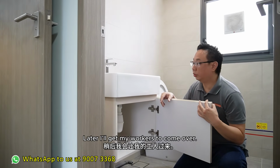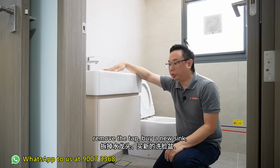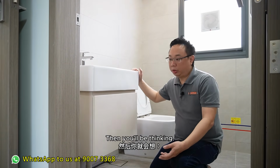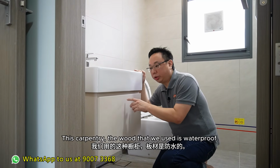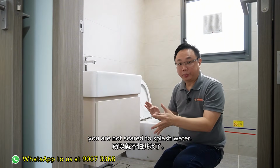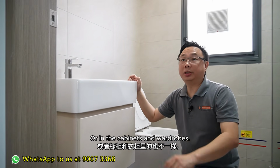Later I get my workers to come over. Then with that, you don't have to remove your sink, remove the tap, buy a new sink, and make a cabinet and things like that. No need. You just build a carpentry over it. Then you'll be thinking, what about water splashes? Okay, this carpentry, the wood that we use, is waterproof. So because it's waterproof, you are not scared to splash water. Different from the traditional plywood that you use in the kitchen. That's different. Or in the cabinets or wardrobes.